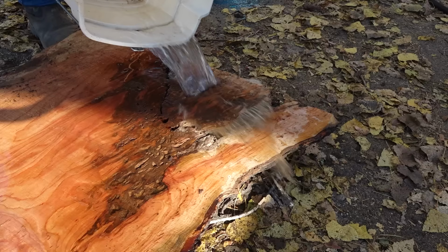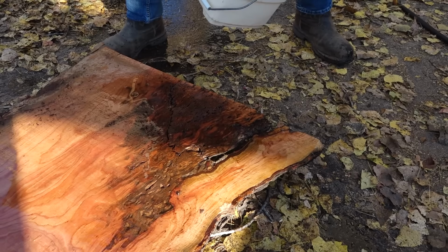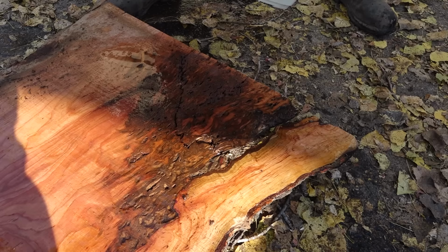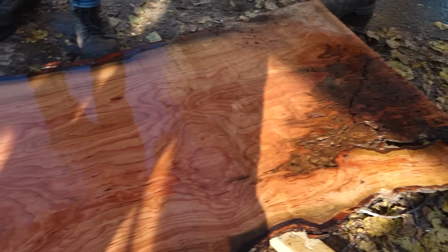Yeah, I love this. All the caverns and stuff down here. Yep, that's the stuff right there. Even if you use this thing whole, like a tabletop or something, you have this really cool contrast between almost complete decay down here, and then it transitions almost immediately to perfectly fine, beautiful cherry. Yeah. And then you got crazy figure land up there. The land of crazy.